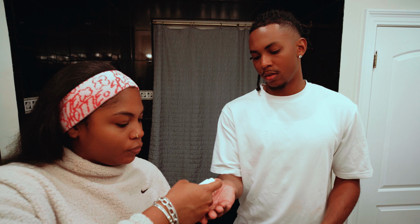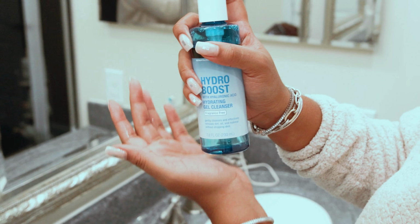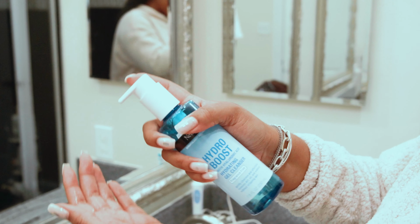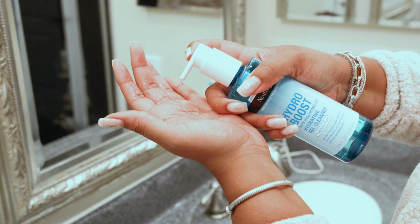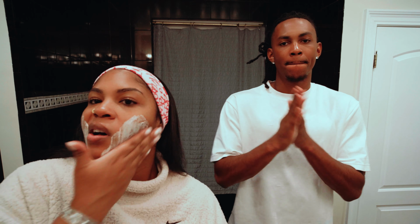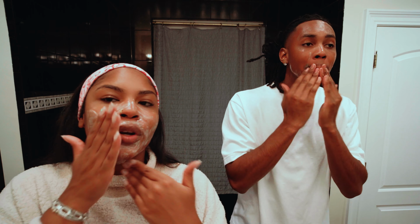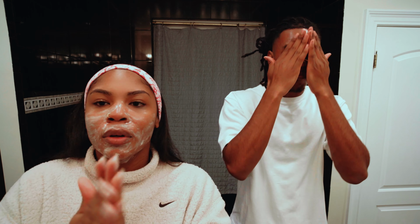So what type of wash is this? This is just the Neutrogena Hydro Boost. I like it because it has hyaluronic acid in it, which is good for moisturizing your skin and not stripping off all of your skin's natural oils. And it's fragrance free, so that's good for people like me that have sensitive skin, where anything that has fragrance in it can break me out. It's pretty smooth too.